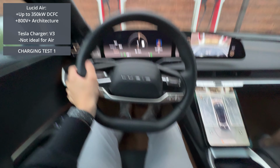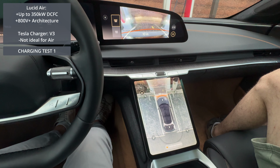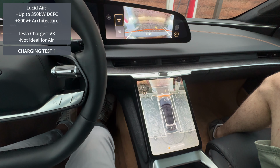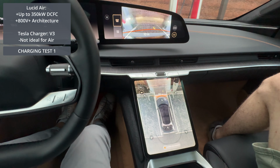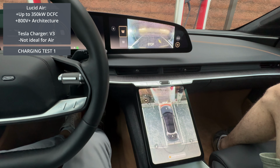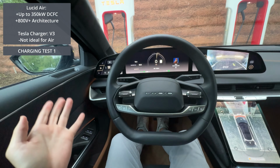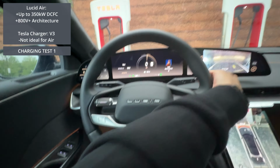Okay guys, we're just pulling up to the supercharger right now. We have our great Lucid cameras to make sure we don't hit anything, but we are probably going to have to pull up a little bit uncomfortably over this curb here to actually get this to work. It is telling us to stop now, so hopefully this charger will reach up front on the Lucid. If not, we'll have to move closer, but we're here. Let's pop it into park real quick.